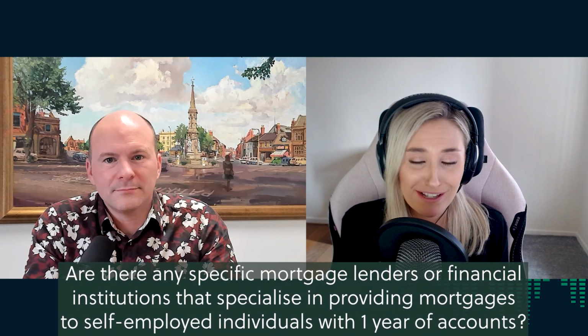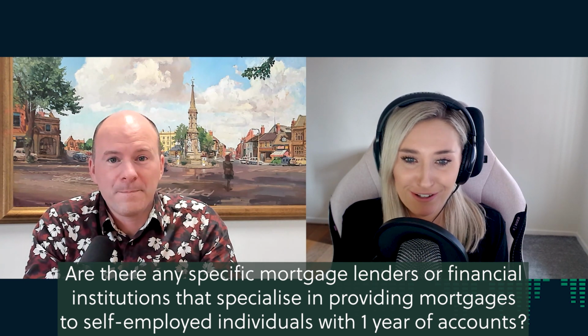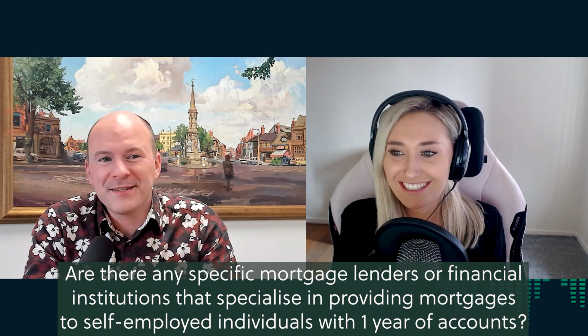Okay, so there we go. Now, I think we've definitely covered this, but are there any specific mortgage lenders or financial institutions that specialise in providing mortgages to self employed individuals with 1 year's accounts? Yes, there are. There's a couple of sort of more high street lenders, and then there's a few sort of off piste, should we say? Not like specialists, but sort of middle ground. Lenders that are set up to do a little bit less business, but a little bit more specialist. But the more specialist you get, the higher the rate gets. So if we can keep it on the high street, that's always good. So there are.